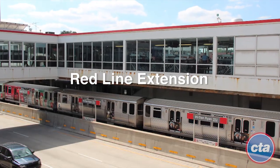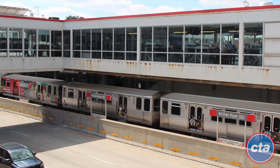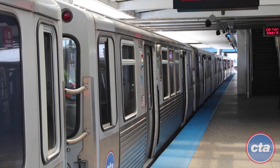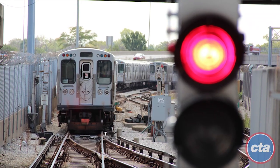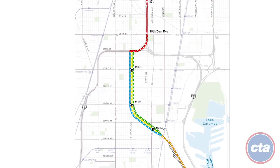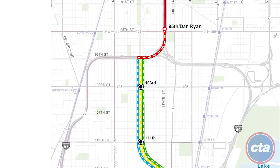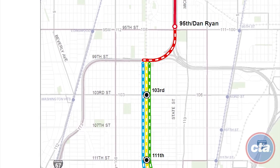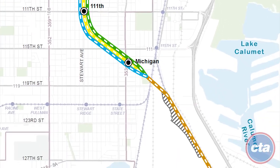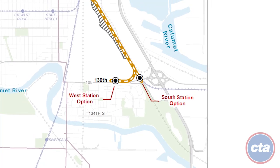As part of the CTA's plan to extend the Red Line on the south side from 95th Street to 130th Street, the CTA announced that it has narrowed down 5 of its preliminary options that had been under consideration to 2 for the proposed Red Line extension project. The CTA will continue to study the 2 options as part of the federal environmental review process that both include extending the line by 5.3 miles and building 4 new stations near 103rd Street, 111th Street, Michigan Avenue, and 130th Street. The current estimated cost of the project is $2.3 billion.